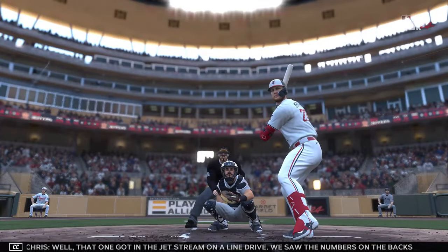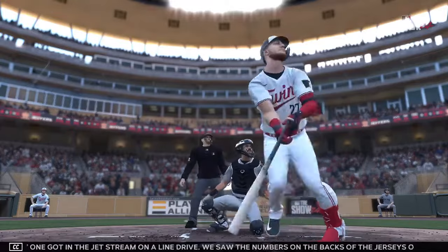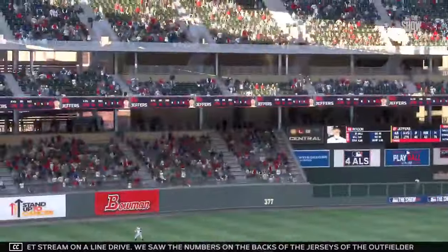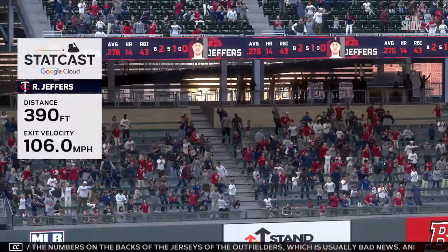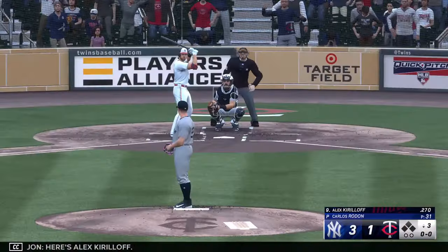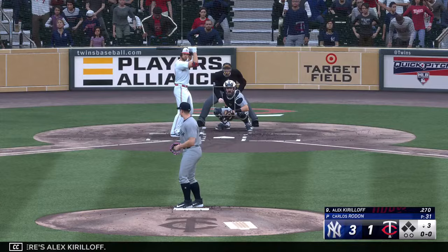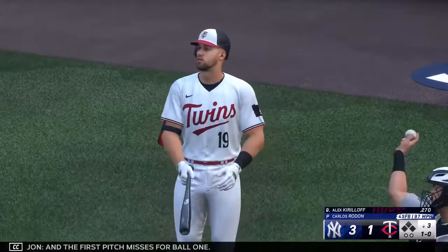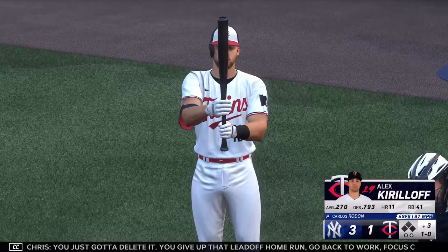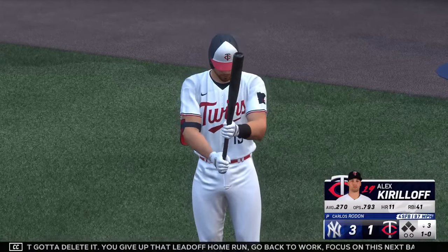Jet stream on a line drive. You saw the numbers on the backs of the jerseys of the outfielders, which is usually bad news, and all of a sudden they're back in this ballgame. Here's Alex Kirilov. And the first pitch misses for ball one. Well, you just got to delete it. You give up that leadoff home run, go back to work, focus on this next batter.